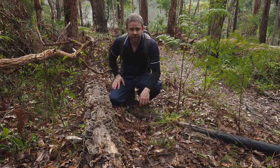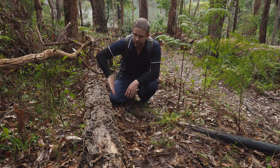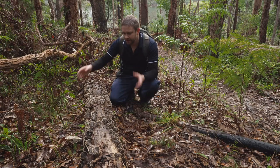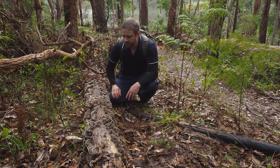Right, well, I have said that I'm not going to do too many IDs, but I'm going to have a stab at this one because it's a pretty distinctive one. I think this is Trametes versicolor, and it looks like turkey tails, and that's what it's called, turkey tails. It has this beautiful shell formation, and this is a pretty impressive colony. It's about 5 meters long, and this whole log's covered in it. So this whole log is going to be filled with the mycelium, so the actual fungus, and this is just the fruiting bodies on the outside.